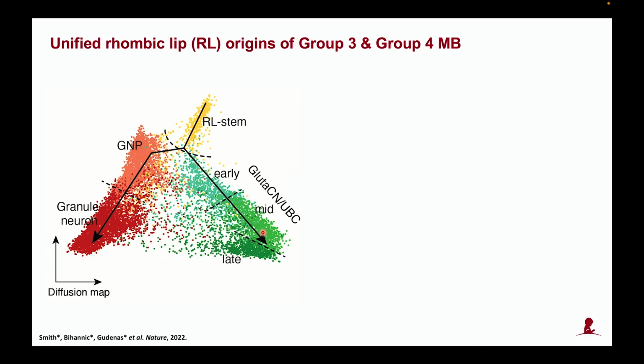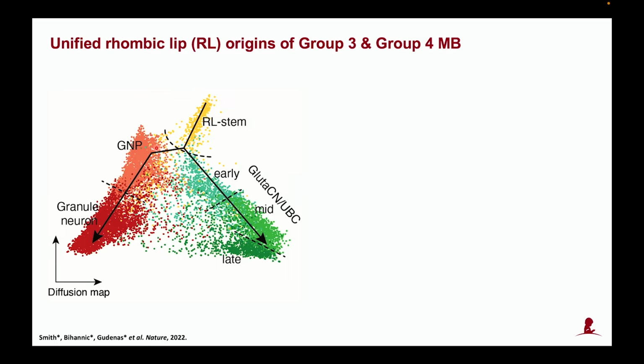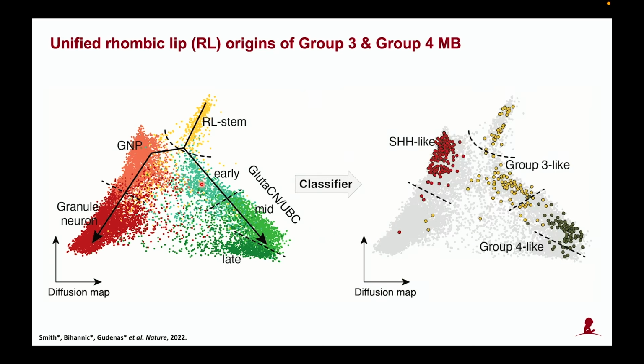So using that lineage hierarchy now, we can apply computational biology, deep learning, and what we developed was a machine learning classifier built on medulloblastoma data to predict where medulloblastoma cells would fall along this lineage hierarchy. And so using that approach, we're able to identify a high degree of similarity or prediction that the granule neuron progenitors are most sonic hedgehog-like. Again, that is consistent with all of our prior analyses.